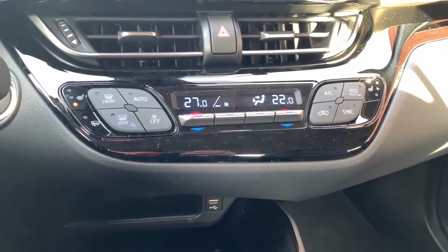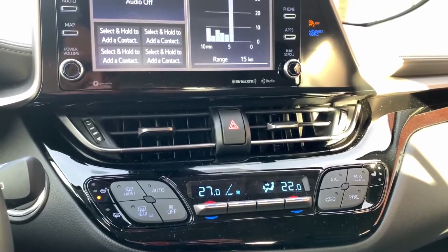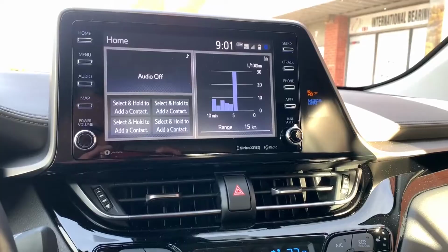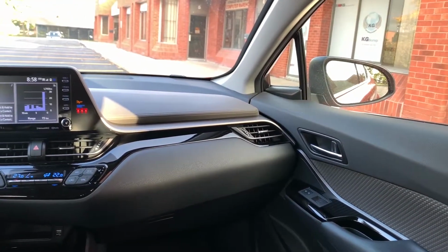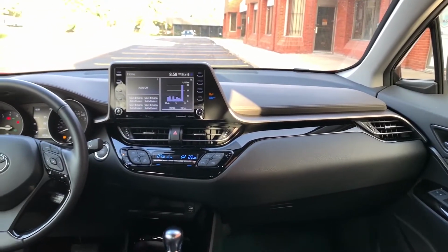But I like the styling. It stands out. It's got plenty of functionality. Yes, I know it's only got one USB port. A splitter will fix that. No sunroof. That's a personal preference. I know it adds weight, so your fuel consumption will probably be a little higher. But overall, everything's where it needs to be.